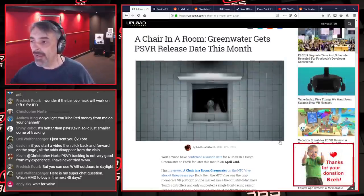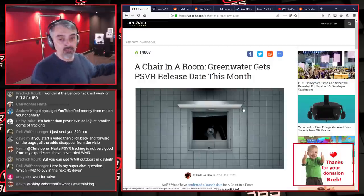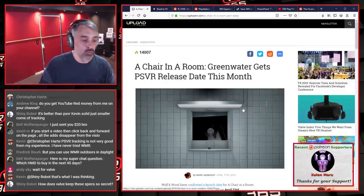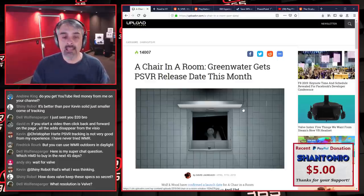Like, you're kind of in a padded cell, right? And so it all takes place in this one room, basically. And if you have a big enough room scale space, you're in the entire room. And so that's kind of that cool room scale vibe. If this was coming to the Oculus Quest, they could do that. They could do that really easy and it would work really well.